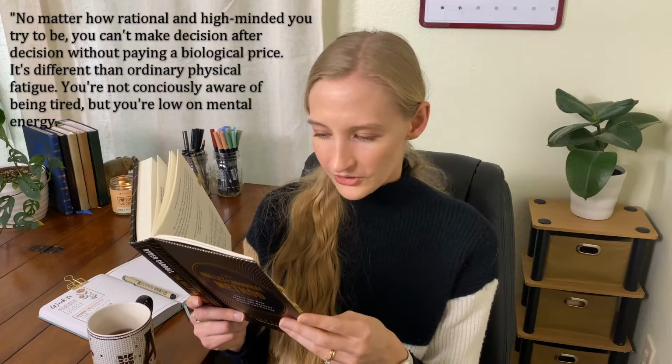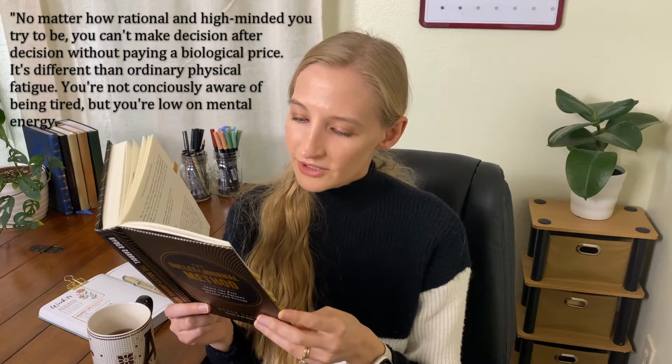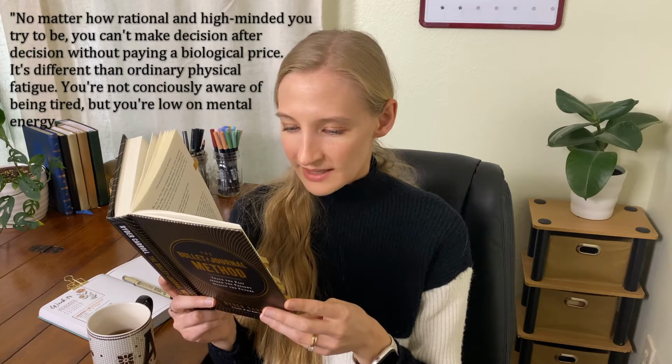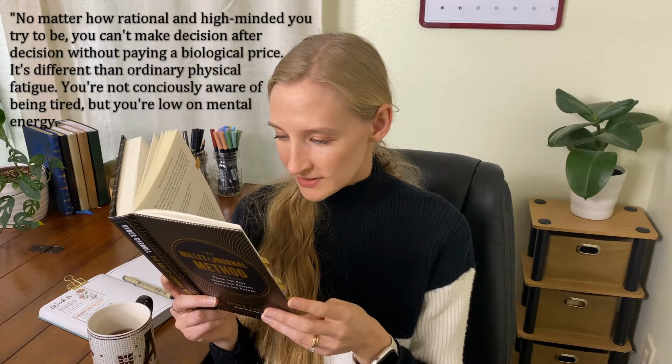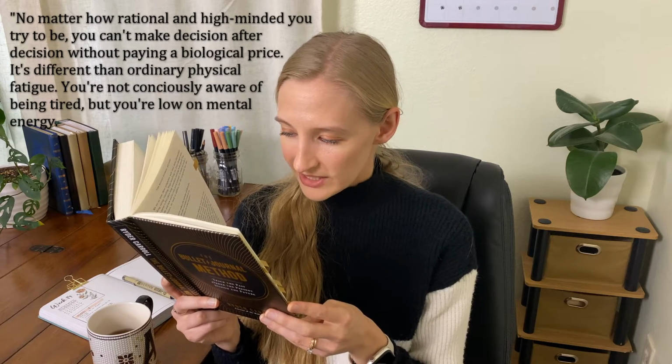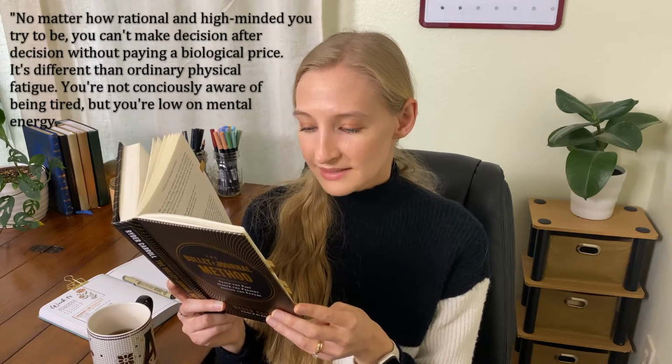So there's this great quote from the book, and it goes, "No matter how rational and high-minded you try to be, you can't make decision after decision without paying a biological price. It's different from ordinary physical fatigue. You're not consciously aware of being tired, but you're low on mental energy. This state is known as decision fatigue."